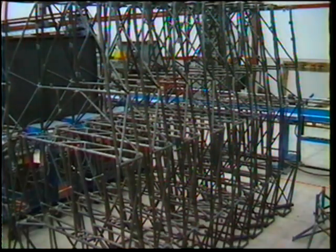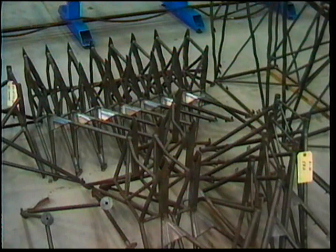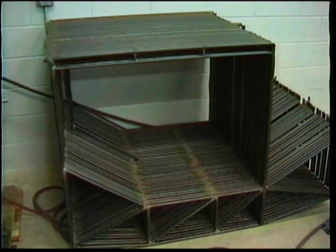Space frames, structures made of steel tubing. The hardest, most time-consuming part about building space frames is the mitering, the shaping of the tube at the intersections. The miter machine is a modern space age way of making miters at RANS.